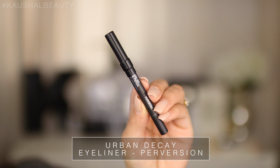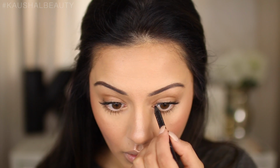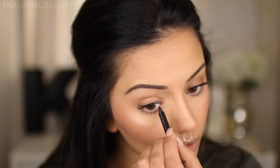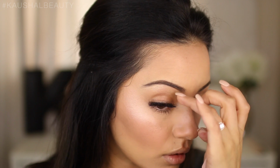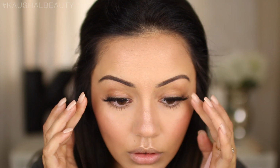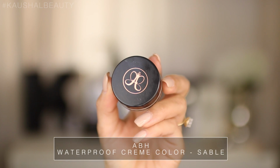Then moving on to tight lining, I'm using the Perversion eyeliner by Urban Decay, and I am tight lining my upper waterline, and I'm going to be leaving my lower waterline blank. The next step is totally optional, but I'm taking my Lily lashes in the style Miami, which are my all-time favorite lashes now. I just cannot get enough of these. I've probably worn these like 11 times now, and they are still going strong.